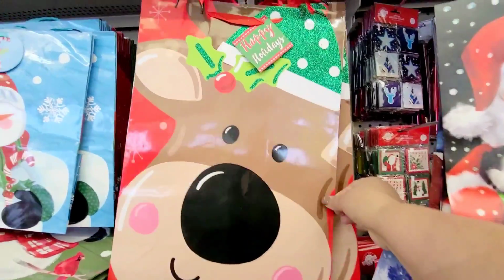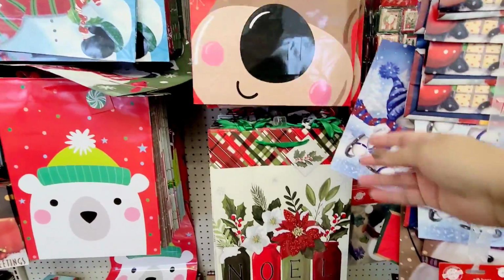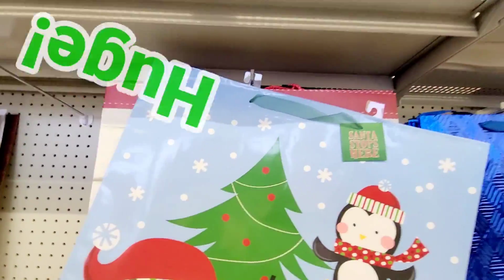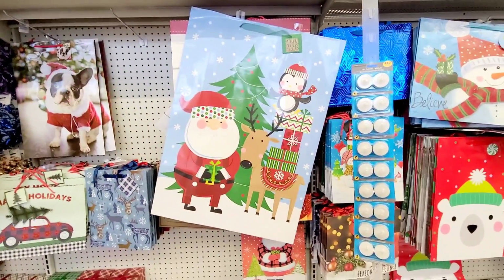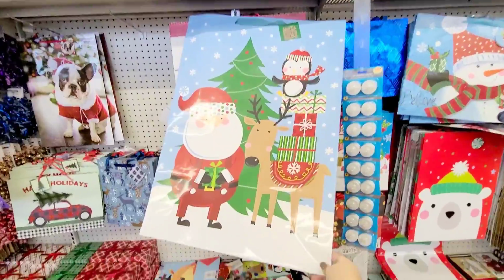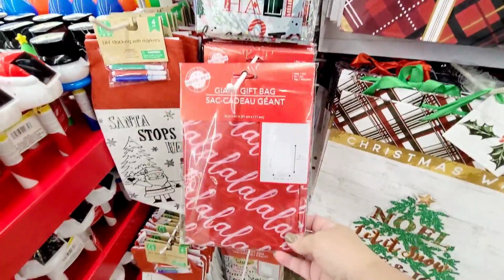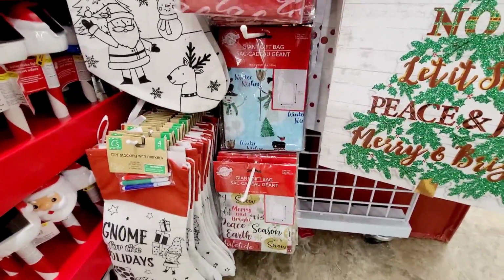The selections are stunning. The gift bags are awesome. They're so fun. They come in different sizes and they're just so beautiful. And for $1.25, take a look at this huge bag. It is so big. I've never seen them this big at Dollar Tree, but let me know if you have, because I have not. They have some of these giant gift bags as well. These are more like little trash can looking ones, but they're beautifully designed and you can place huge gifts in them. What a great find.